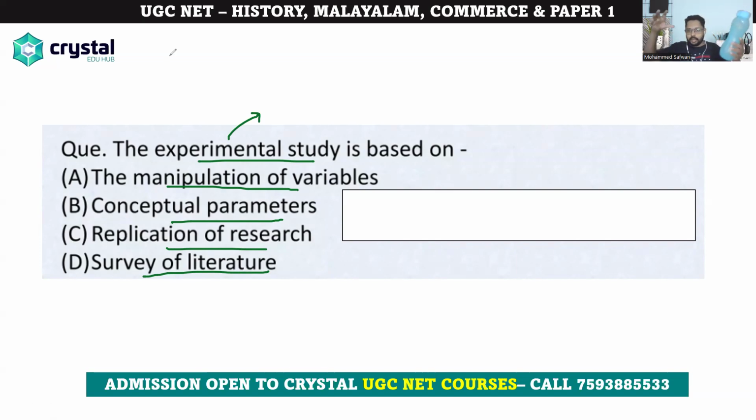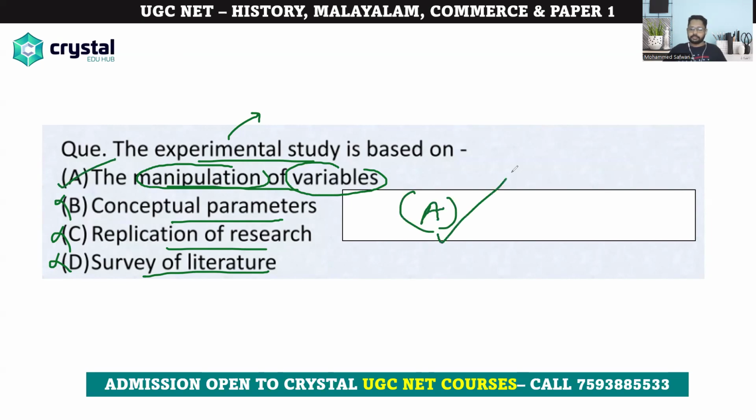I'm going to mix it in different proportions, so there will be differences, right? So what will be the answer for such experiments? Is it conceptual parameters? No. Replication of research? Replication is simply repeating. Survey of literature? No. We are manipulating certain variables to get a different or new result. That is simply called research or experimentation. That's why the answer will be option A.